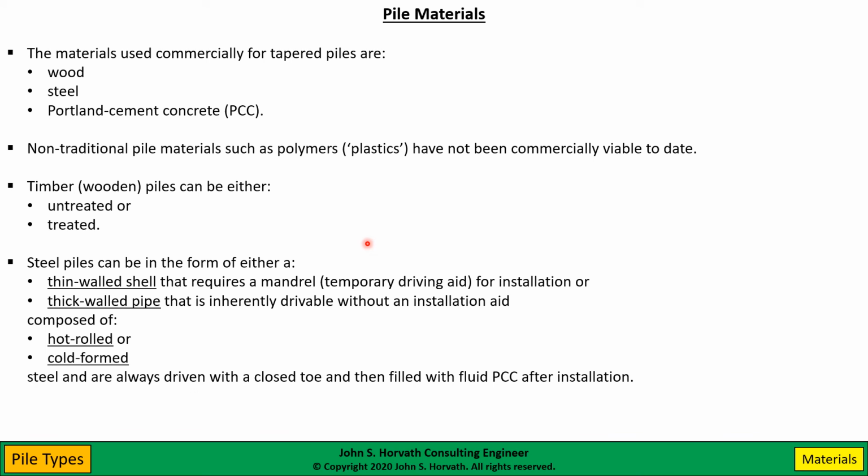Now, these steel piles can either be conventional hot rolled steel or cold form steel. They're always driven with a closed toe, and they're always filled with fluid concrete after installation. The use of cold form steel for tapered piles in the United States, going back to the 1920s, is unusual for deep foundations. Typically, when you see some type of steel, whether it's a shell or pipe used as a deep foundation, steel pipe piles, for example, these are always hot rolled steel. So the use of cold form steel is kind of an unusual or anomalous situation with tapered piles.